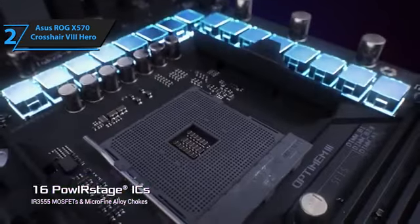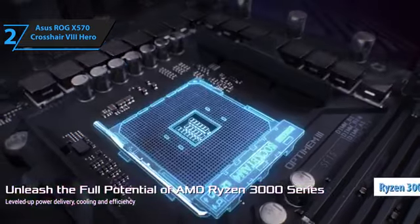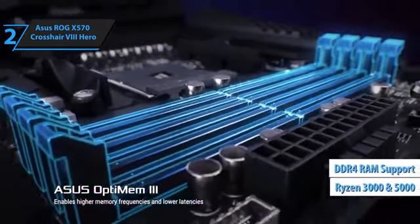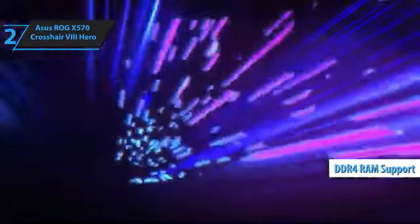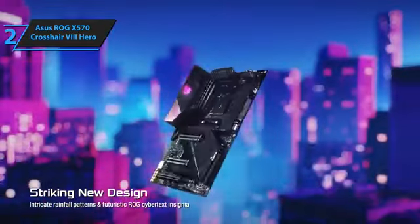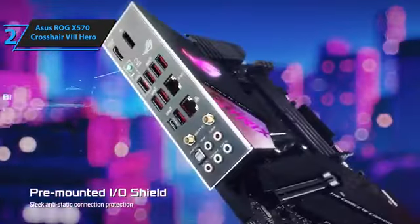The Asus ROG X570 Crosshair 8 Hero supports both Ryzen 3000 and Ryzen 5000 series processors, coupled with DDR4 RAM support. Although DDR5 support is limited to Intel Z690 motherboards, it's currently not a critical requirement due to the minimal performance improvement it offers over DDR4 at a significantly higher cost.